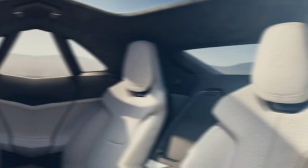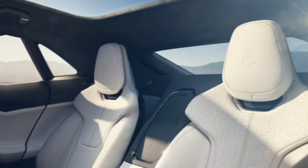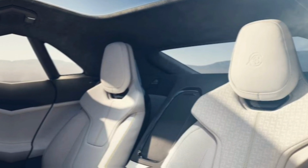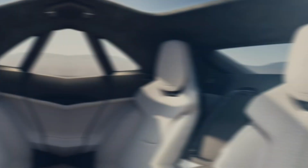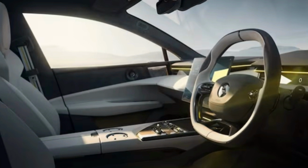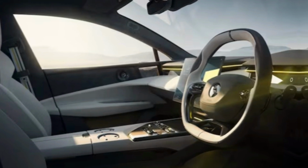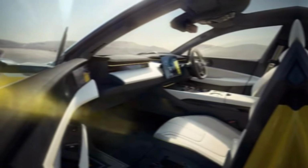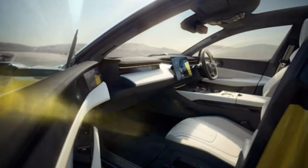Dual electric motors unleash over 1,000 horsepower and gut-wrenching torque. Advanced battery technology delivers 500+ miles of range on a single charge. Active suspension and intelligent torque vectoring keep you glued to the tarmac. Regenerative braking harvests energy and extends your driving range.